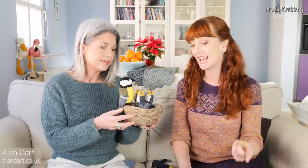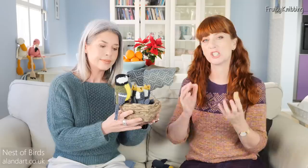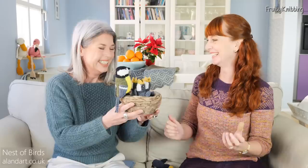It's the nest of birds. So cute. Looking super, super cute. So Alan doesn't like his toys to look like shapeless baby toys. So he always puts in a lot of extra shaping and details into the patterns, which I think makes them so much more appealing. They really look like beautiful decorations that you can put in corners of your house as happy little surprises. Oh, wow, look at that.